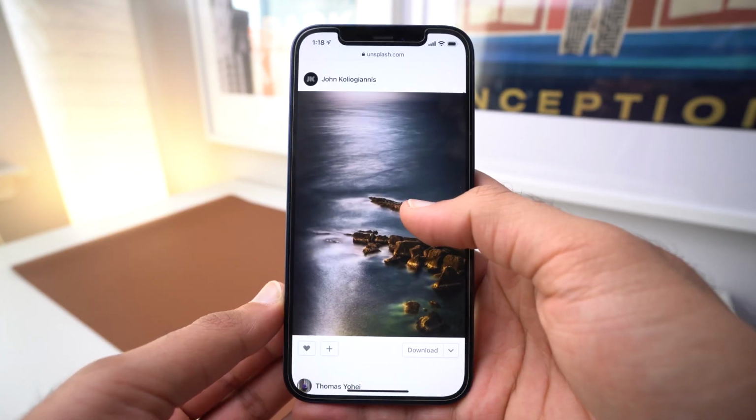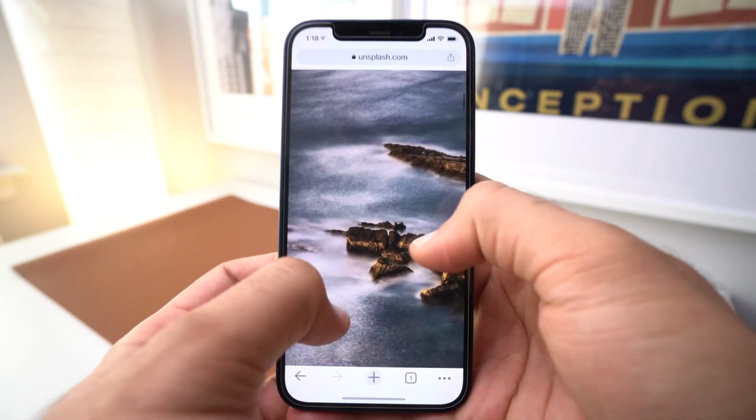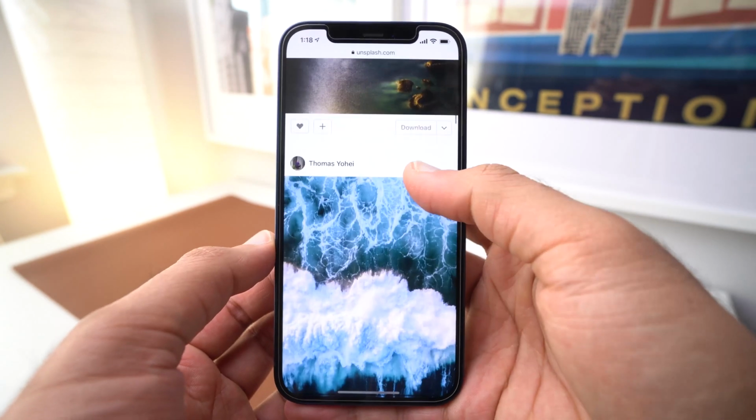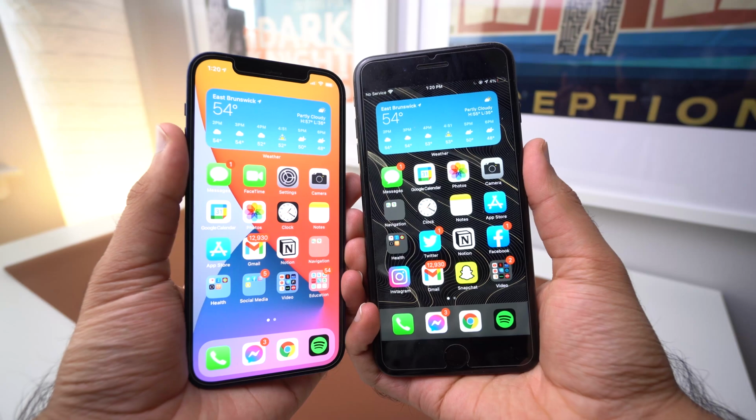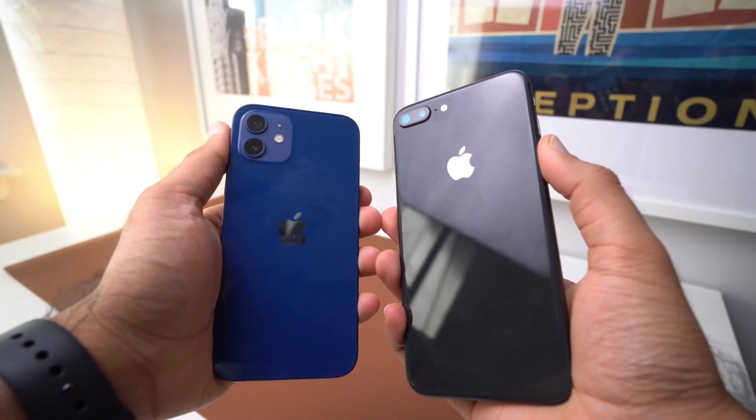The colors and contrast in the display are honestly really nice with the PPI of 460, giving a clear image that can utilize the full display. Coming from the iPhone 8 Plus with a 5.5-inch display, the iPhone 12 feels like the perfect size with a larger screen but a smaller overall form factor.